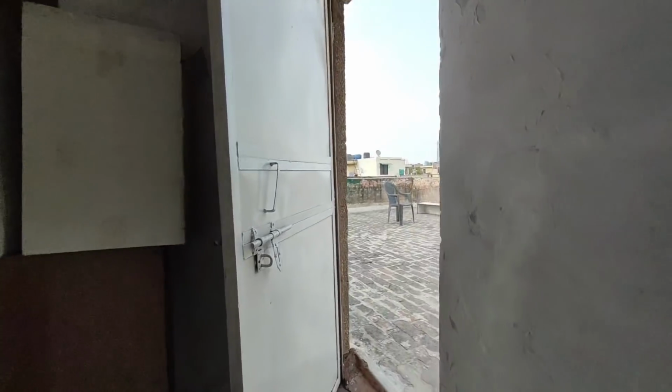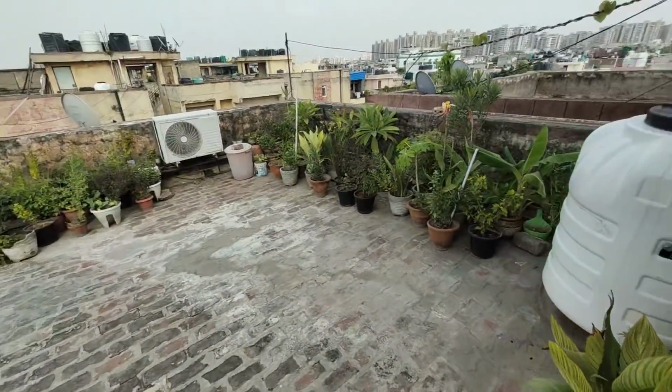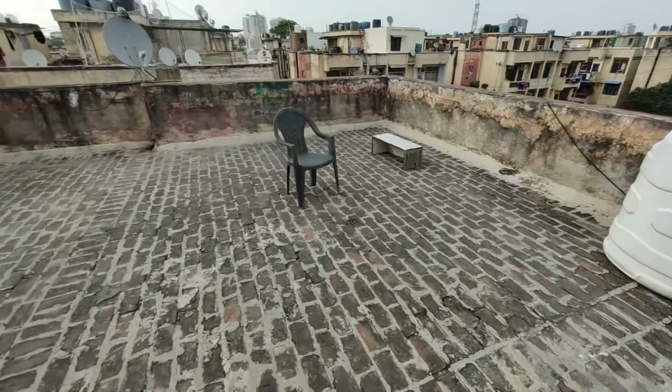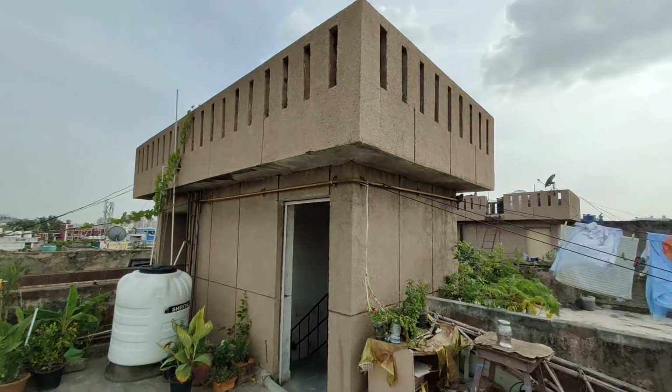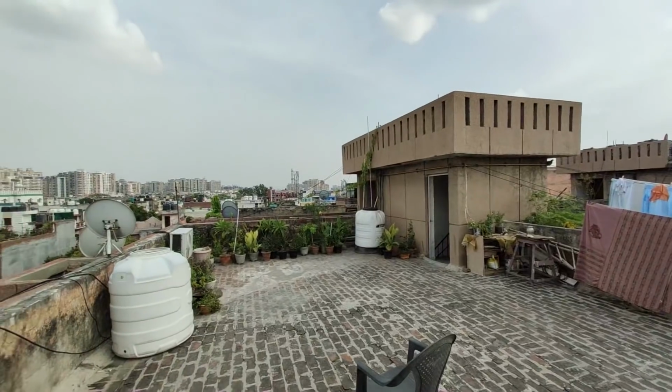So this is what it looks like. We have a lot of plants here that my parents and my grandmother take care of usually. And we have this terrace to ourselves since we live on the top floor. I actually love this place because it's very peaceful here, especially for early morning or late night walks. It has actually acted like a savior in the times of COVID because this is the only place where we could go to get some fresh air and stuff.